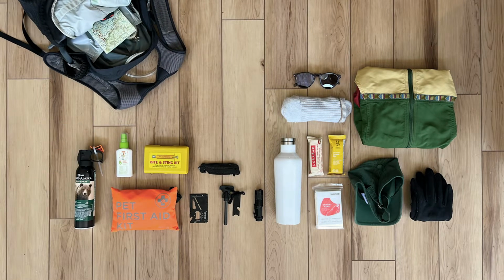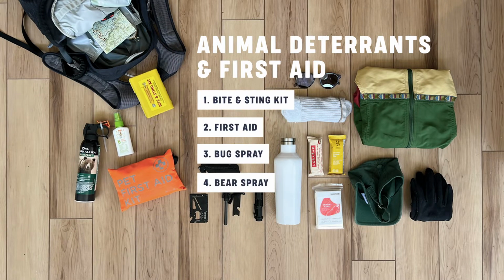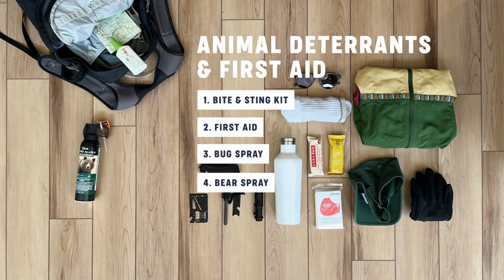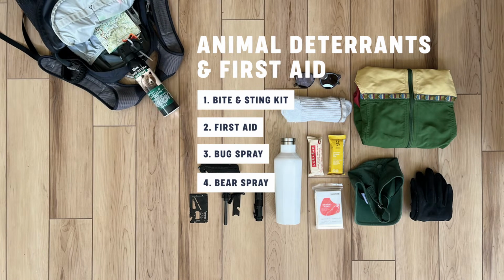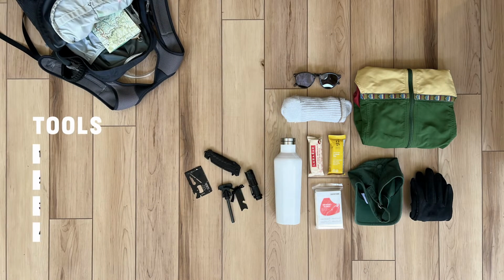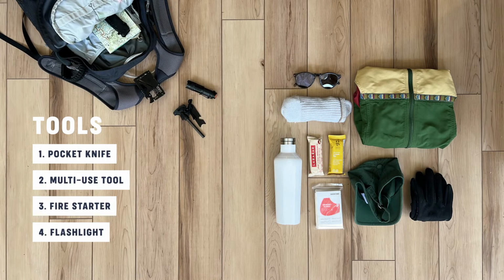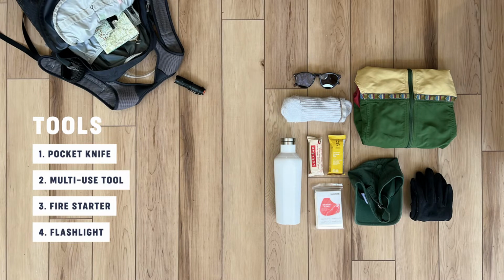course a compass. In the next category, bite and sting kit, first aid for our dogs and for ourselves, bug spray, and depending on the area you're hiking, bear spray. In the tool category, we'll typically carry a pocket knife, multi-use tool, fire starter, and a flashlight.